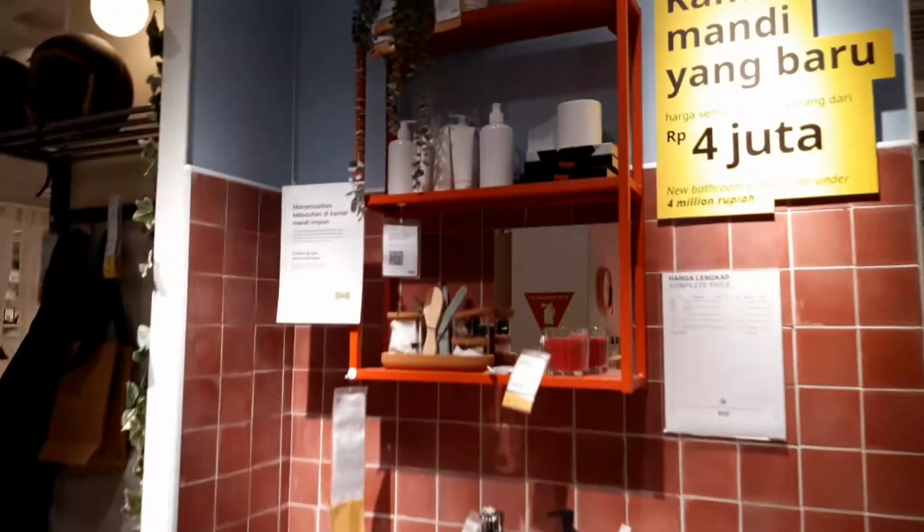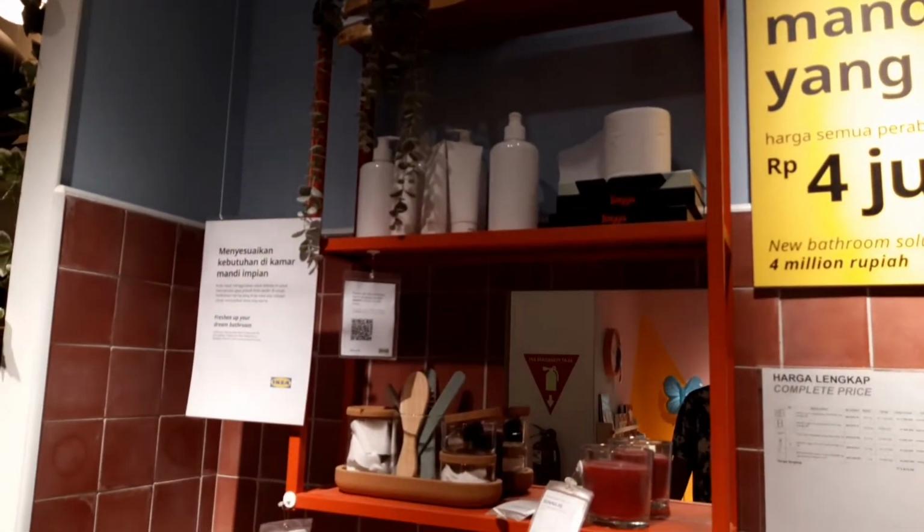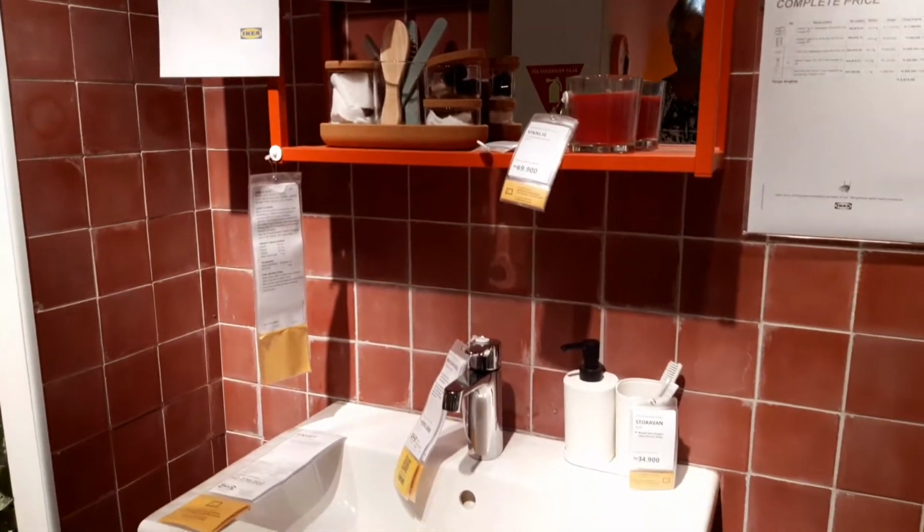Everything open, so you don't have that mildew or mold. 2.2 with the sink.